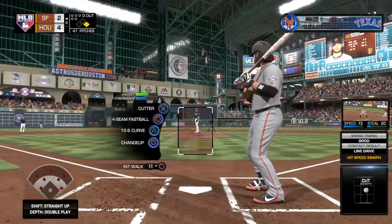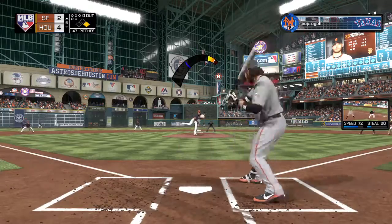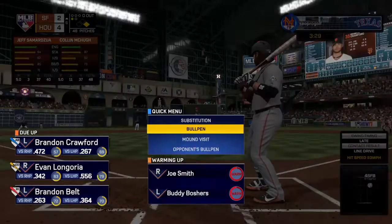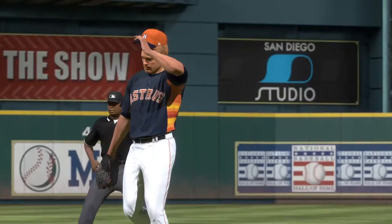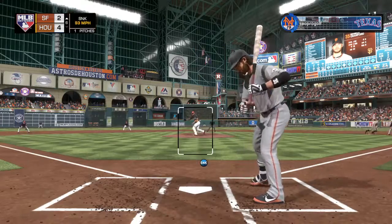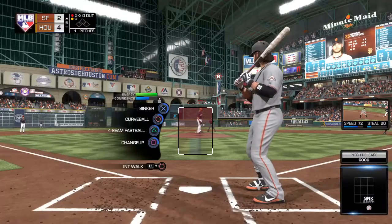Stepping in and ready for another shot, Brandon Crawford. 1 for 2 on his line so far in the game. Swing and a line drive, but this will be foul. We're in the 6th inning now of a 4-2 ball game. Buddy Baumgartner takes the ball here as he'll enter with a runner at first and nobody out. And there's a sinker that he just spits on as it misses low.